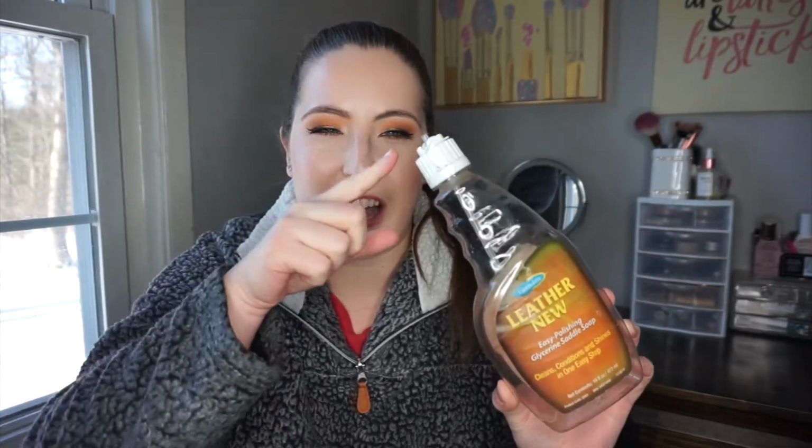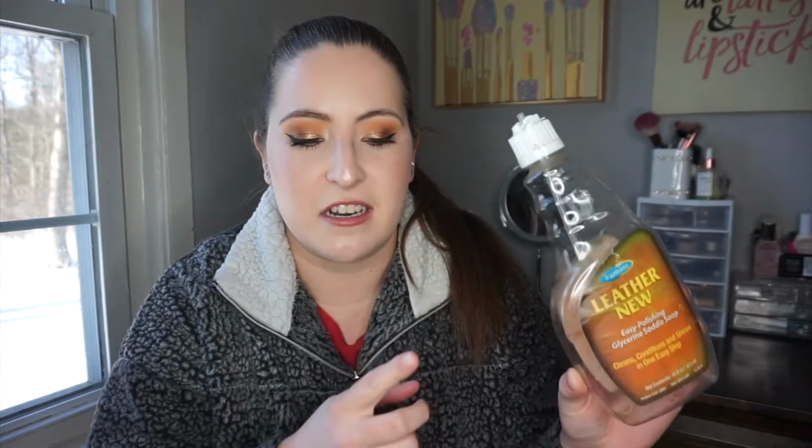This took me forever to finish. This was the Leather New from Farnam. So this is easy polishing glycerin saddle soap. As you can see, there's no top on here because right when I bought it, I dropped it and the top broke, like the little sprayer. And I just never found one that fit this one. So it just looked like this for about the 2 years that I had it.